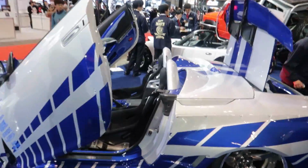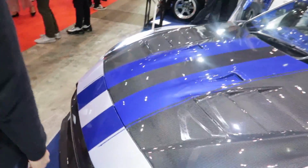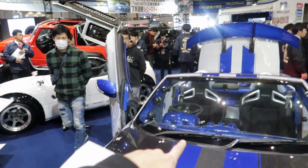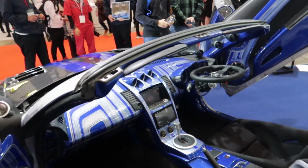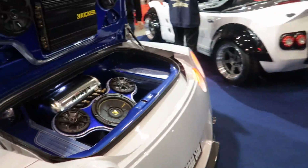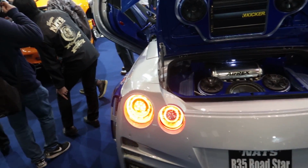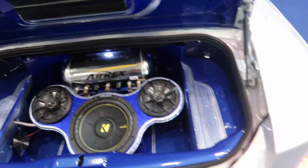Okay, I'm really confused right now because this is apparently a convertible GTR. Surely this is a Z. Yeah, it's a Z. It's definitely a Z. So Lambo doors, definitely like a 350Z. And yeah, they just made it pretty much front and rear R35 GTR. Yeah, they call it an R35 Roadster. Very cool. Did some cool stereo stuff in the back as well.